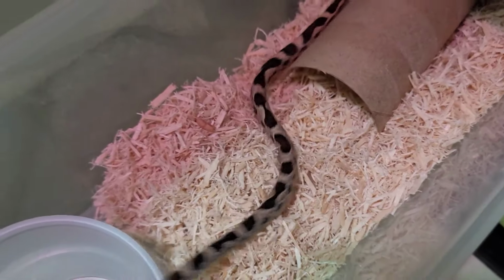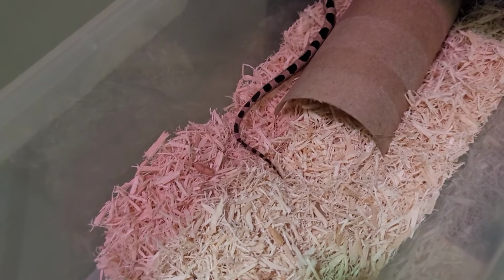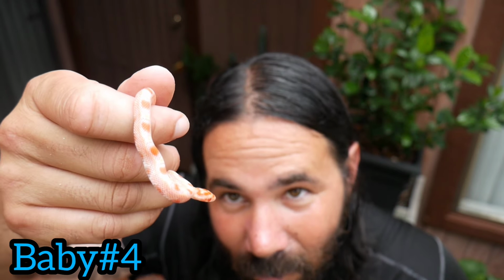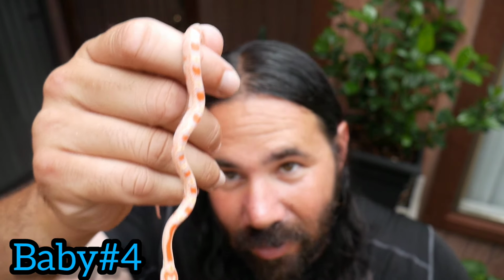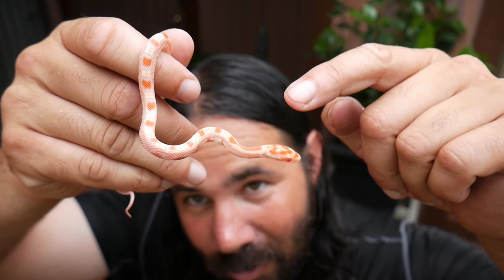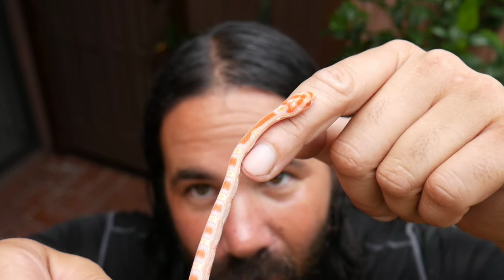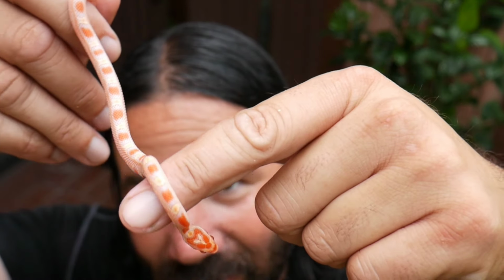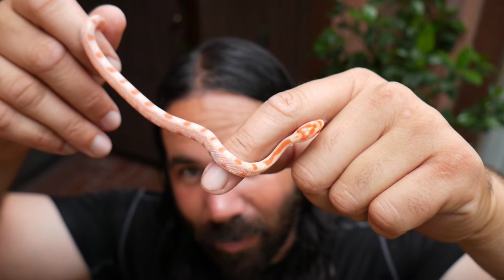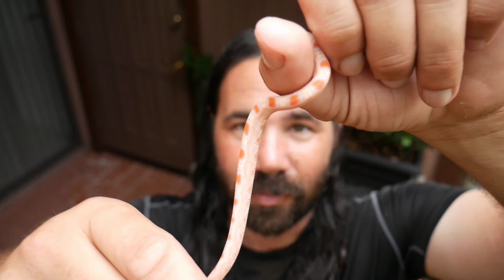So there goes baby number 3, and I checked this one also. No kinks on the tail or imperfections. This is gonna be baby number 4, reverse Okatee. Something I really like is that little zigzag, almost like baby number 1, but in the A-male albino form. Again, the saddle's nowhere near as elongated as that baby number 1, but still looks really interesting.